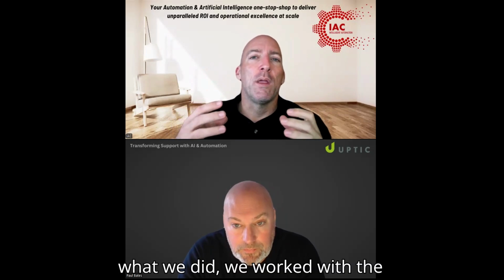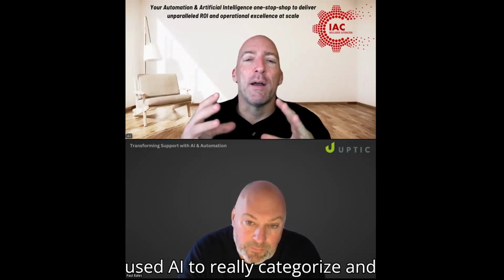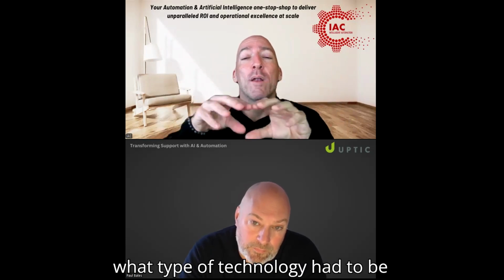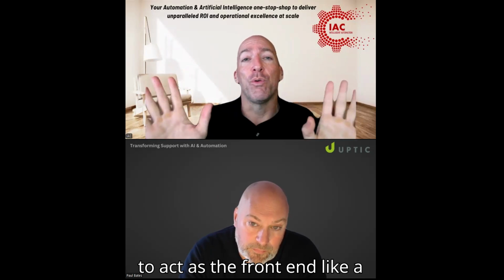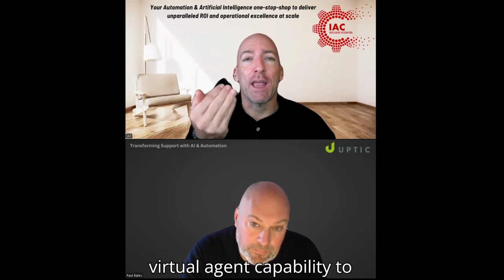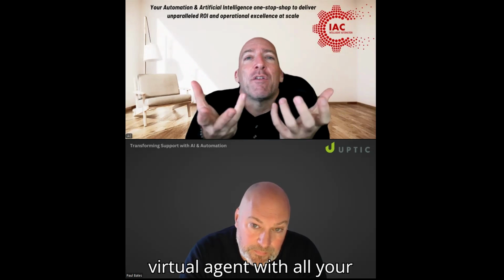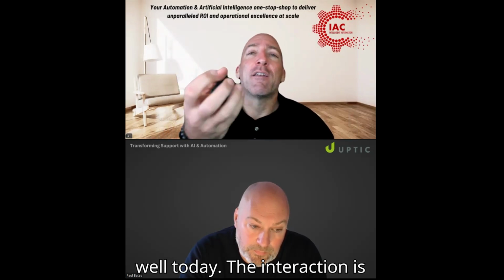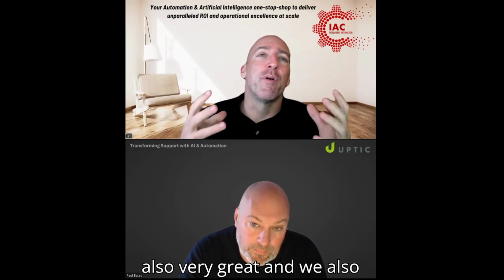So what we did, we worked with the internal IT company to understand all those tickets that they were receiving. We used AI to categorize and understand the nature of those tickets so that we could correctly identify what type of technology had to be injected, right? So we injected some AI capability to act as the front end, like a virtual agent, to answer a whole bunch of typical Q&A. You can feed that virtual agent with all your documentation. This is working very well today. The interaction is really great. The quality of the response to typical questions is also very great.